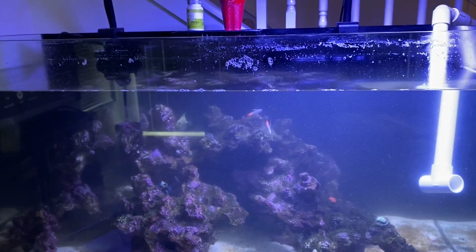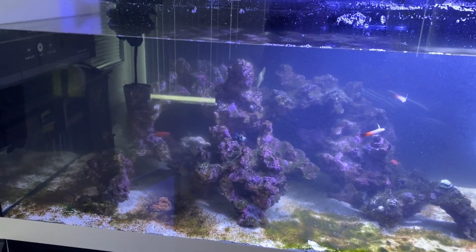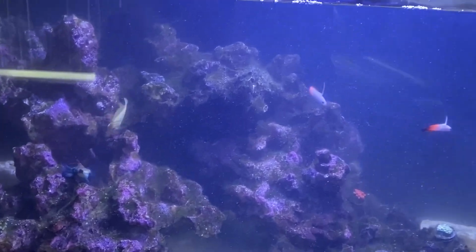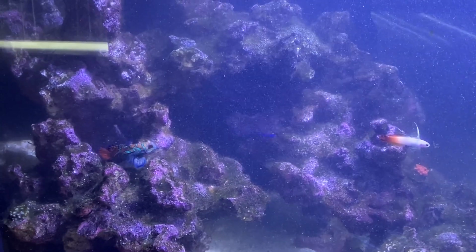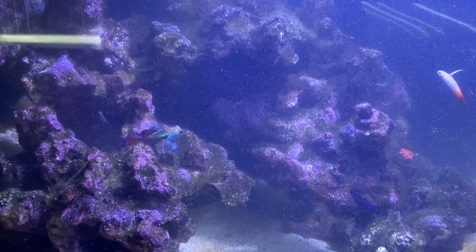So I've been scrubbing. I'm going to do a water change. I'm also going to go through here with a fish net and try to net out as much algae as I possibly can. I'm probably only going to do about a 30% water change, nothing too crazy, just enough to suck a little bit of the algae out. Nothing over the top with this tank today.